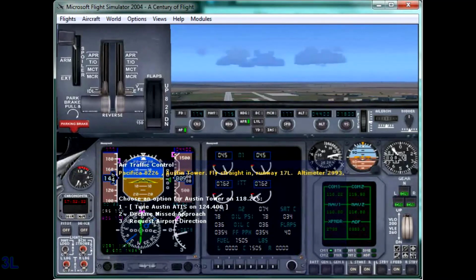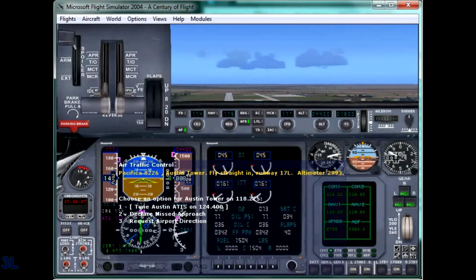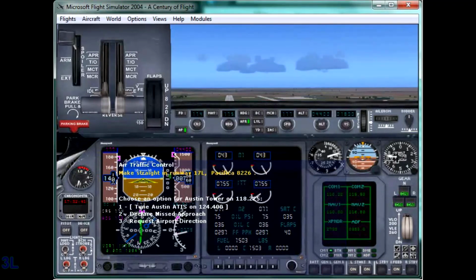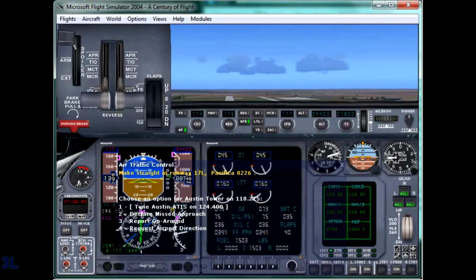Austin Tower, Pacific 8226 is 12 miles north, inbound ILS, runway 17 left approach. Pacifica 8226 Austin Tower, fly straight in, runway 17 left, altimeter 2993. Make straight in, runway 17 left, Pacifica 8226.